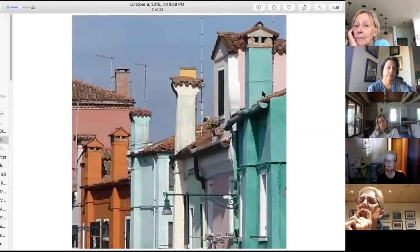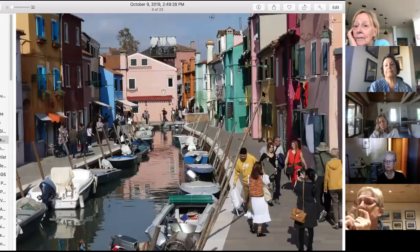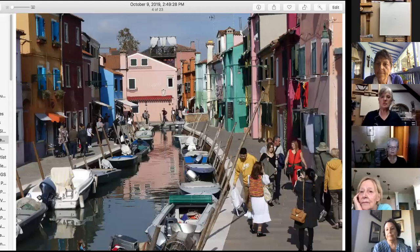So if you've got photographs of Venice, or you're going to use the ones that I've sent you, consider spending the time cropping down, finding a composition that you like. I gave you a lot of variations. I gave you a lot of different types of photos to work from.